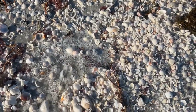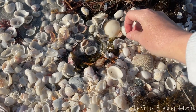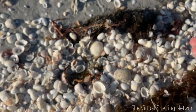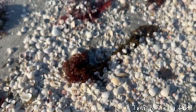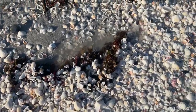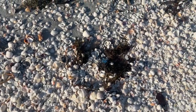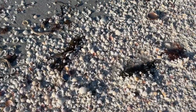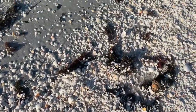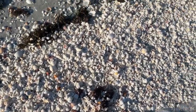Here comes that tide. Cute little drill here. So a lot of times I just like to walk the beach a little bit quickly, especially when the tide's coming in, because we're gonna lose this rock line pretty soon. But just to see if anything catches my eye.